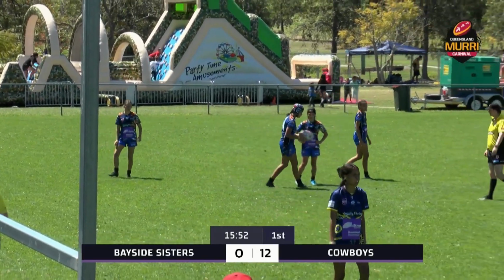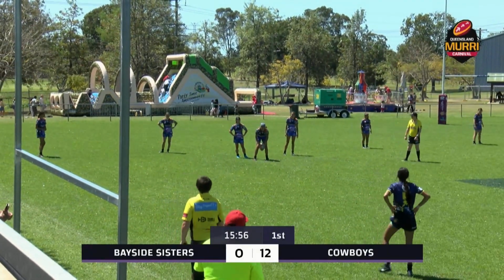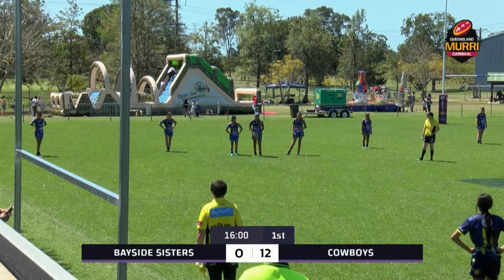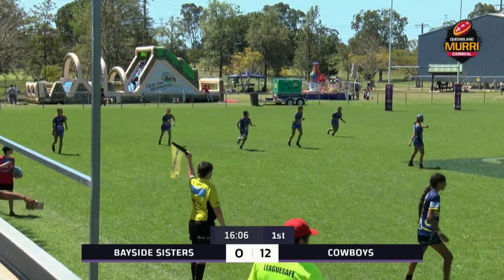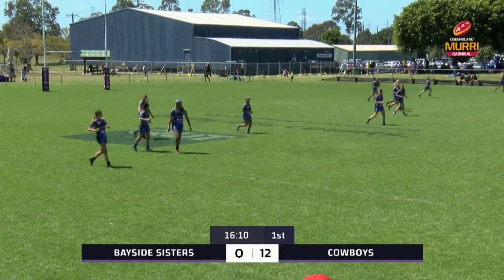So maybe that's why there was a lost ball, but there we go, Bayside sisters. She going for the kick? Oh, yep. And it does go out, so that's good to see as it nearly hits the camera. Broadcast camera at the back here.